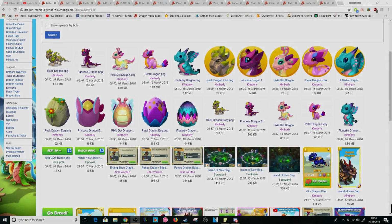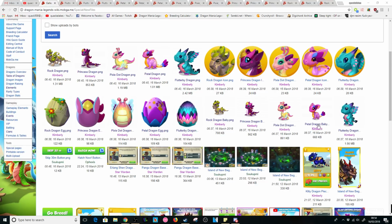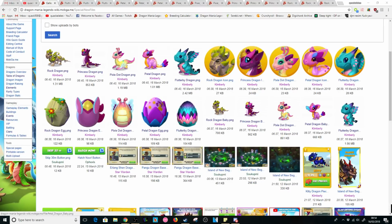Bonjour! So today we've got 5 new dragons that we are going to be taking a look at. So we know that the new Easter event is going to be starting next Friday, so that would be the 23rd of March. And so we've got all of these new dragon image files that we're going to take a look at today. I love some of these dragons.